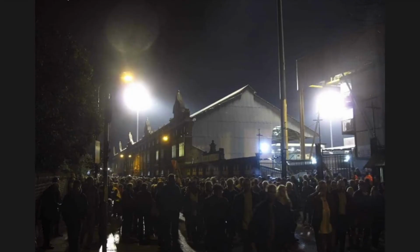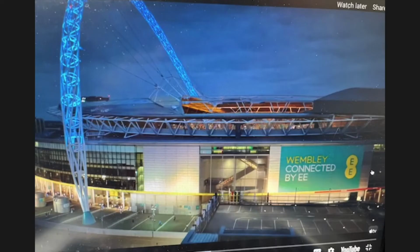There's the outside of the actual Johnny Haynes stand on a game night, and here you can see the home supporters only sign above the turnstile at Fulham.